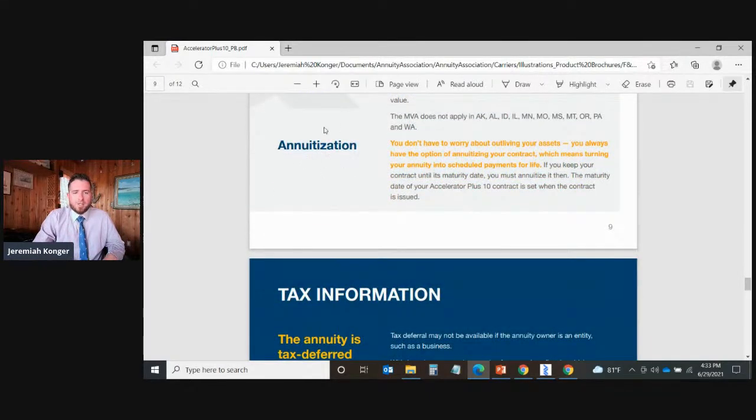And last but not least, annuitization. You don't have to worry about outliving your assets. You always have the option of annuitizing your contract, which means turning your annuity into scheduled payments for life. If you keep your contract until its maturity date, you must annuitize it then. The maturity date of your Accelerator Plus 10 contract is set when the contract is issued. So like all annuities, they do have the ability to annuitize the contract value in exchange for a lifetime payment or a period certain payment.